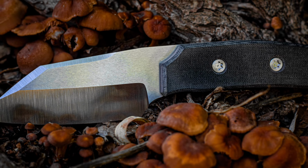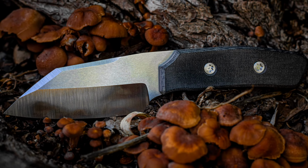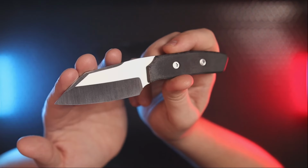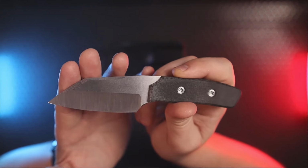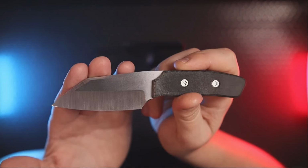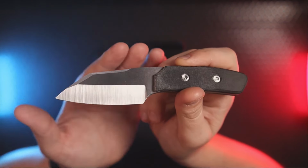You could call this a sheep's foot style blade. Some might call it a Wharncliffe style blade, but it is of course made of CPM MagnaCut that's been heat treated to 65 Rockwell, or right around that range, 64.5 to 65. It's insane. Most of the time we're not seeing MagnaCut heat treated that high. We're lucky to see it between 62 to 64, and it performs great at that level.